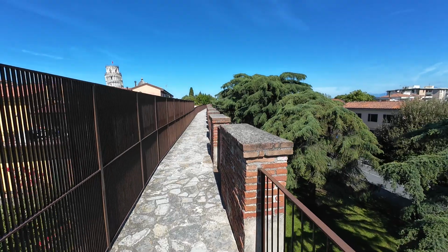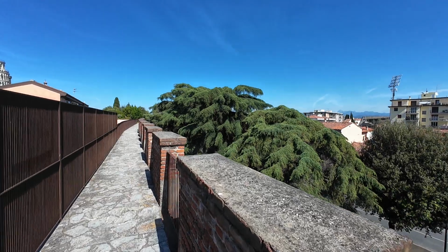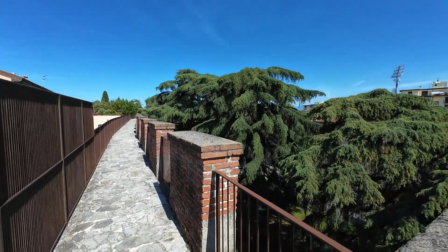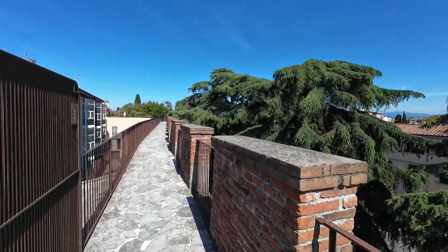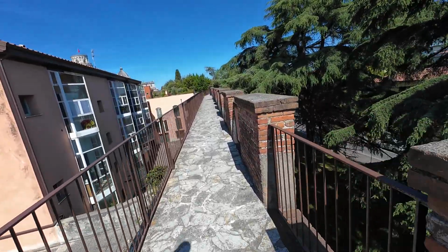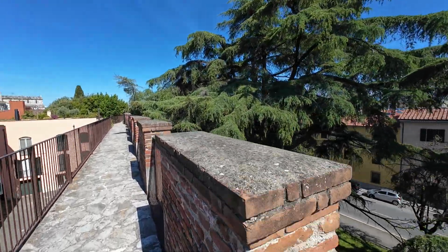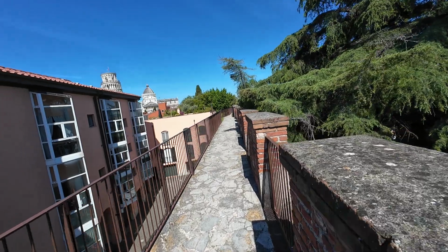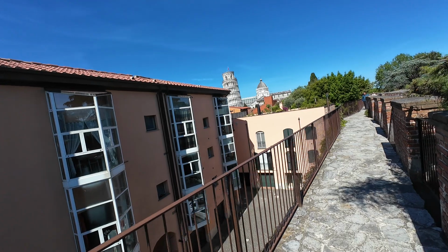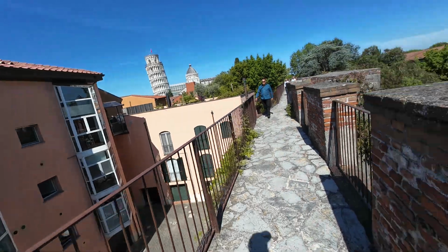I haven't had any regrets at all about coming here so far. It's been fantastic, the weather's been great. Birds are singing. What more can you ask for? I was just going to say, I got this wall to myself, but I see other people coming in the distance. So there's the cathedral and the tower. It must be a weird feeling being on top of that, and it's like at a funny angle.